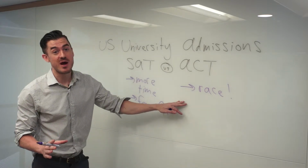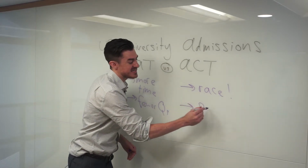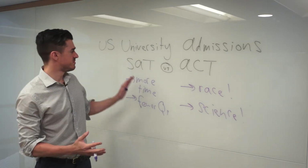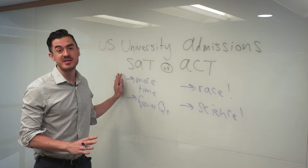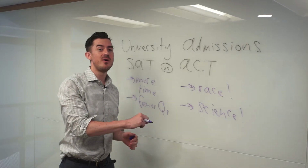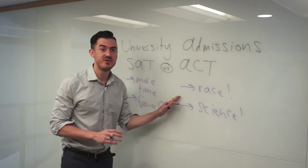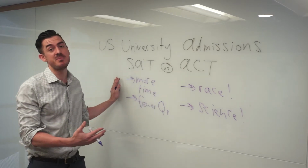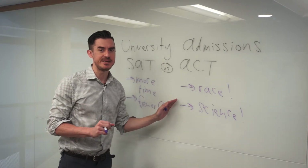That also brings me to our second difference. The ACT has a science section. So what does that mean? Does the SAT lose out on science? No, not necessarily. If you plan to study science in university, the ACT is an excellent way for you to prove that you know what you're getting into, to prove that you have the knowledge and understanding of science ahead of university. So if you're not planning on doing anything related to science, the SAT might be a little bit of a better choice for you, whereas if you are, you might consider the ACT.